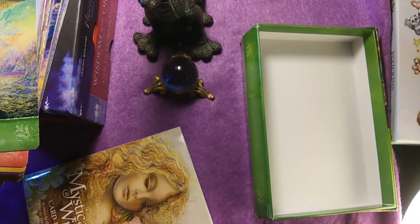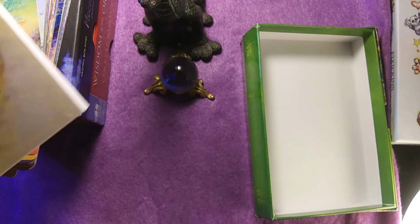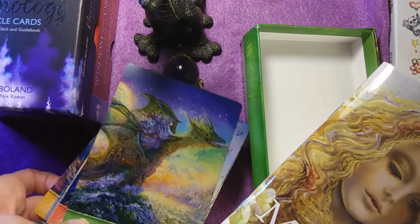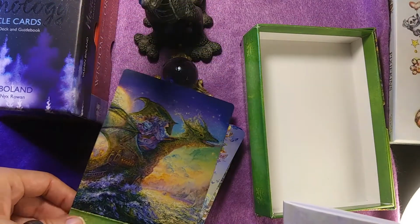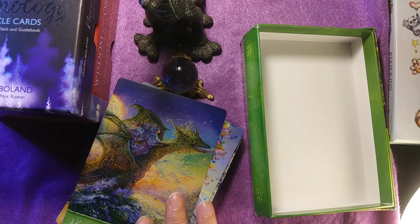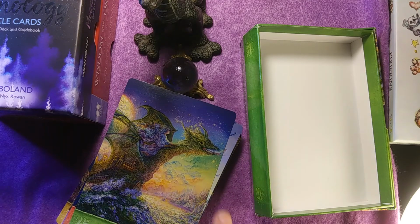So let's do what I like about the book. I do like that it's fantasy, dreamy. Oh, there's the dragon! I was telling you about the dragon, so here it is. "Discover your courage." Basically there's a lot of visual for me. This is a really happy deck. There's no darkness in there. Even if it's about being lonely, it just shows it by the color, but it still has a magical fantasy aspect to it.